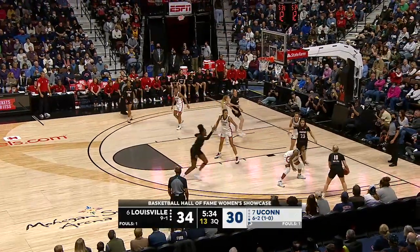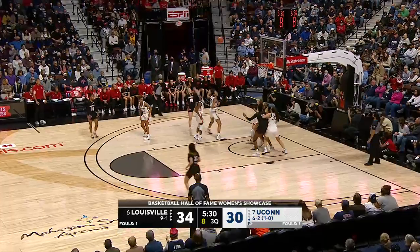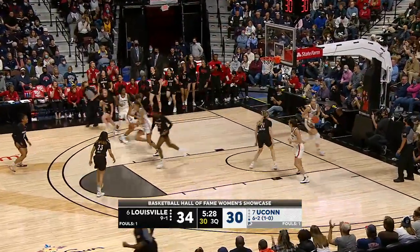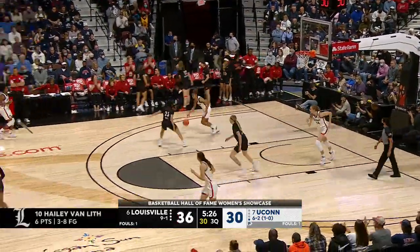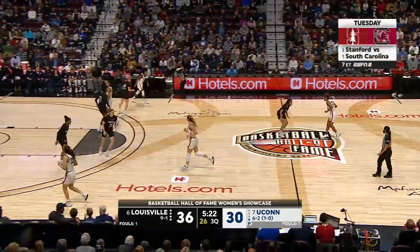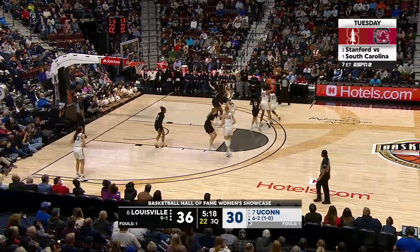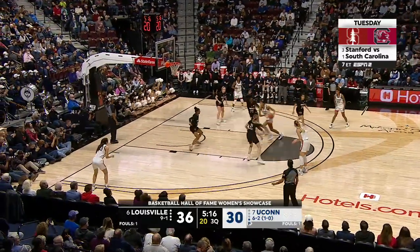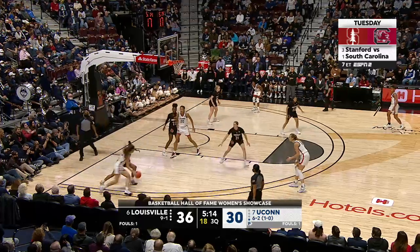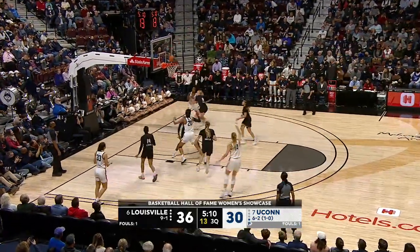Chelsea Hall to Van Lith. Van Lith got it. How tough that shot is. Olivia Nelson-Ododa is 6'5" and long, and Van Lith is able to put enough of a fade on it to hit the shot. I think what we've seen from Hailey Van Lith in her 2 seasons so far with Louisville, she loves the degree of difficulty. She loves the challenge, and she has stepped up and answered the challenge.